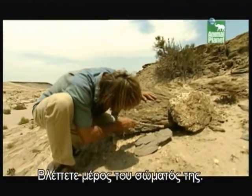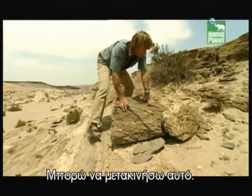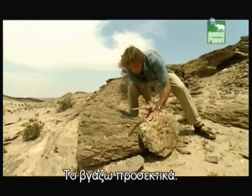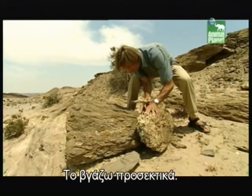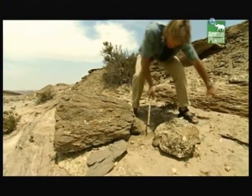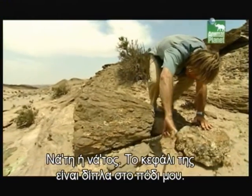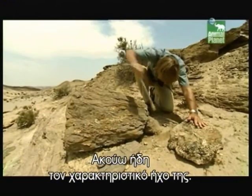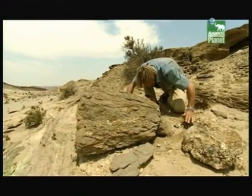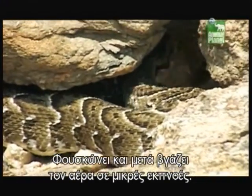You can see part of her body just over there. She's tucked herself in between these rocks. I think I can move this rock. Pull it out very carefully. I can't see her head. Yeah, there she is. Oh golly, her head is right by my foot. I can already hear the distinctive puffing sound that gives the snake its name. They inflate themselves, then puff the air out in short bursts.